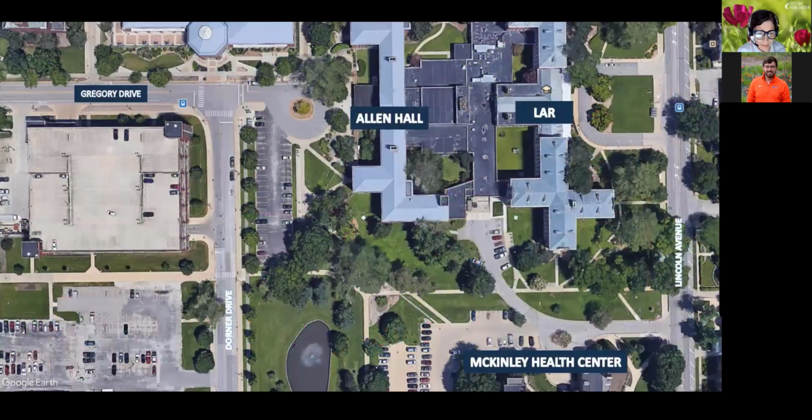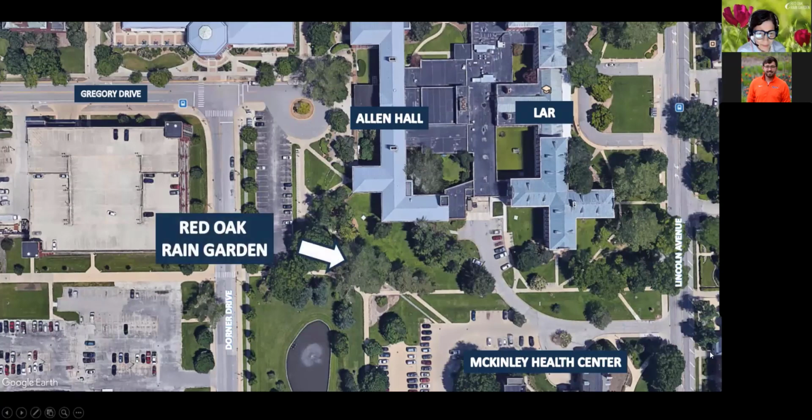This is an overview of where we're located. This is a residence hall. We're kind of nestled between the residence hall and this parking lot for our health center. There's the garden. I'm going to point out a sidewalk along here.